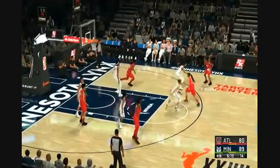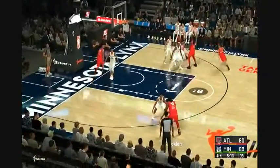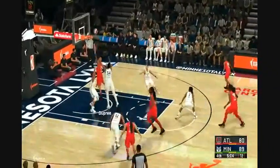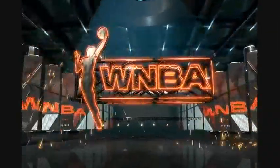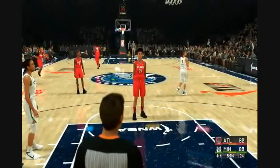Pass to Williams. Now here's Strickland. Back to Williams. Lets it go. Here's Dupree. It's good, and she drew the contact on the shot, so she'll go to the line. A three-point play opportunity. It's not easy to come into a league like the WNBA, the best in the world, and average double digits your first season. But that's exactly what Candace Dupree did all the way back in 2006 when she entered pro ball.